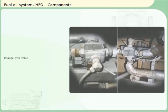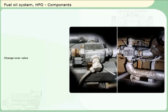The changeover valve is equipped with a switch for heavy fuel or diesel oil operation. A light indicates that the engine is running on marine diesel oil or heavy fuel oil. Oil in a disconnected fuel oil system can circulate through the valve and is thereby kept heated to correct temperature.